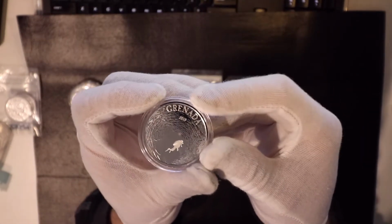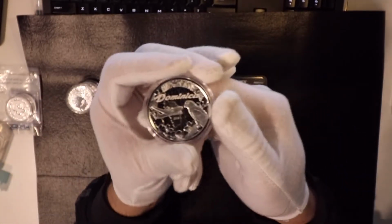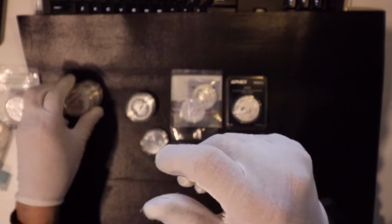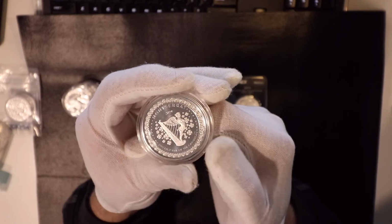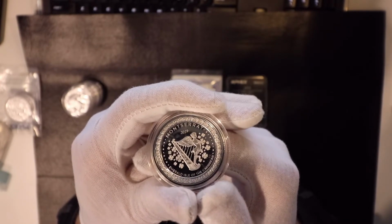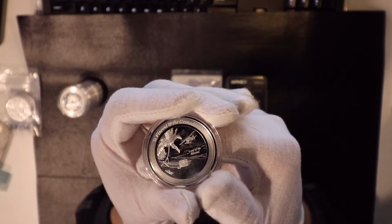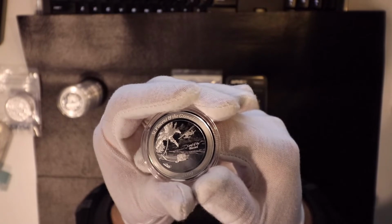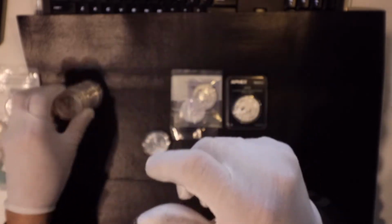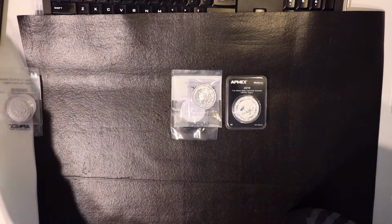This is Grenada. You see the man underwater. This is Dominica. And this is Montserrat. This is one of the best, you see an angel with music. That's one of the best. And the last is Saint Vincent and the Grenadines. Every year they produce like 8 coins. So this is the latest and greatest. It's a nice one, so I fulfilled my collection, and I am happy.